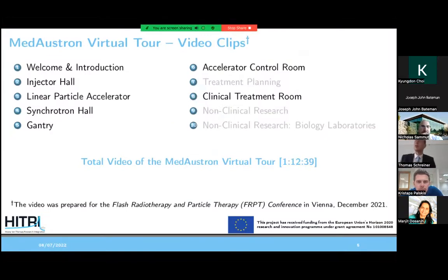There is quite a lot of information about our synchrotron and how some parts are working there. We have already seen the high energy beam transport line, and from there the beam is directed into the different irradiation rooms. As I said in the beginning, we have four irradiation rooms at MedAustron with different functionalities: different fixed beam lines and also this gantry beam line. And of course, we also have our non-clinical irradiation room.